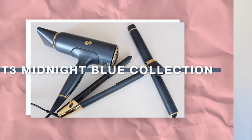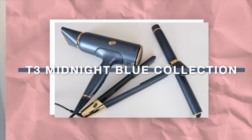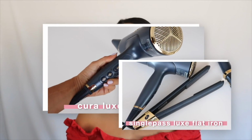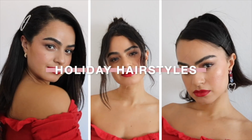I'm going to be achieving these hairstyles with the new T3 Midnight collection. It's so gorgeous. It's this rich blue with gold details. Everything T3 does just screams like the Rolls Royce of the hair appliances. In the Midnight collection, there is the T3 Cura Luxe blow dryer as well as the single pass flat iron that I use so much, and then also the single pass curl 1 1/4 inch curling iron, which you can do so much with. These are just three styles, but obviously you can do so much more with these tools.